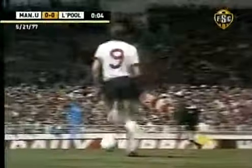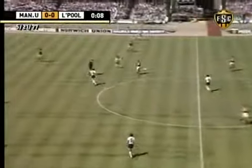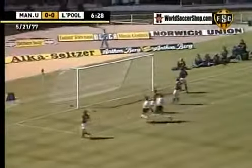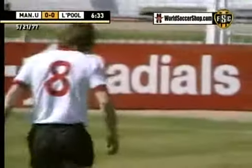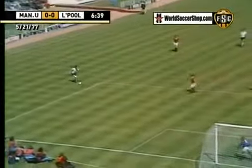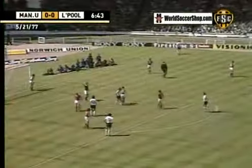Steve Highway for Liverpool. Oh, fine vision by McDermott, beautiful ball. And Case's shot coming off for a corner. But how well McDermott picked out Case. He was all alone on that side, on his right foot, which he favours. And a corner to Liverpool.